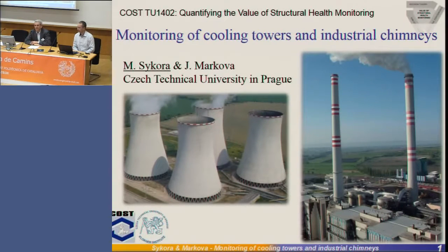We have an interesting session on working group 2, which is dealing with SHM strategies and the connection with structural performance. We have 6 presentations this afternoon, and then we have a few more tomorrow morning.